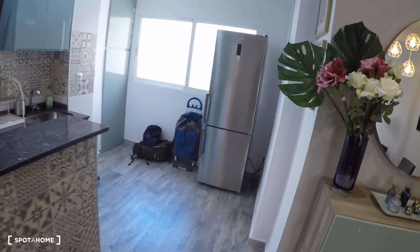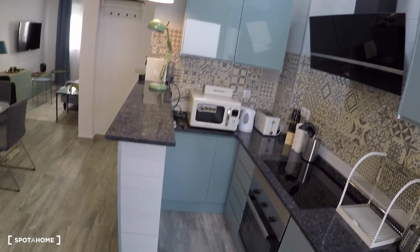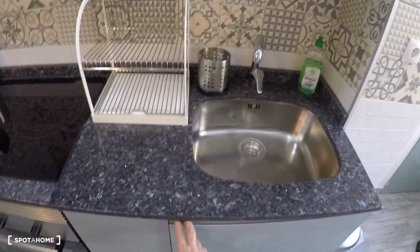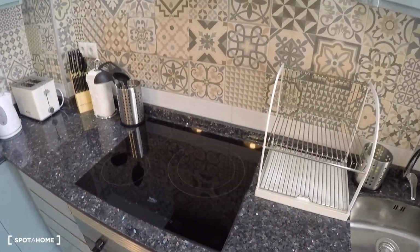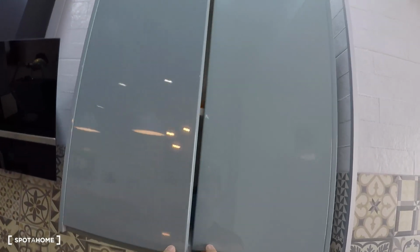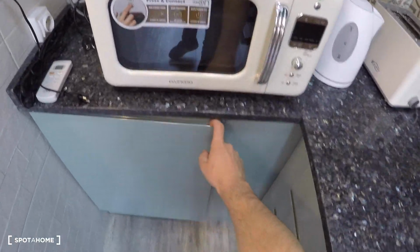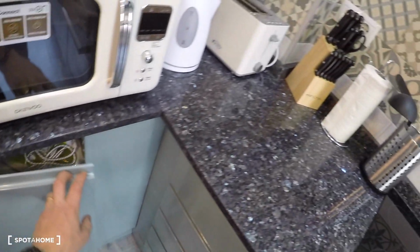Okay, so now we are in the living and kitchen area. Here on the left, we have the kitchen. On this wall, the kitchen has a sink, storage for the cleaning stuff, an electrical stove, an oven. There are some cupboards with mugs, the smoke extractor, toaster, kettle, microwave, the iron, pans and pots.